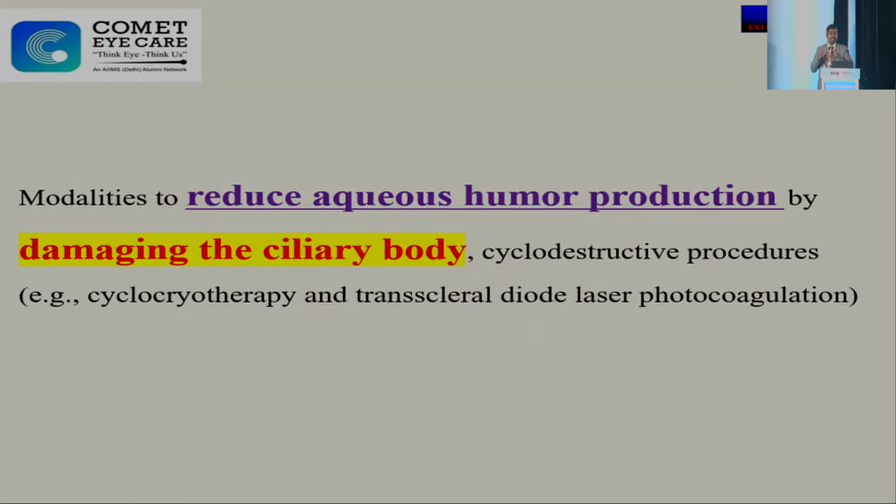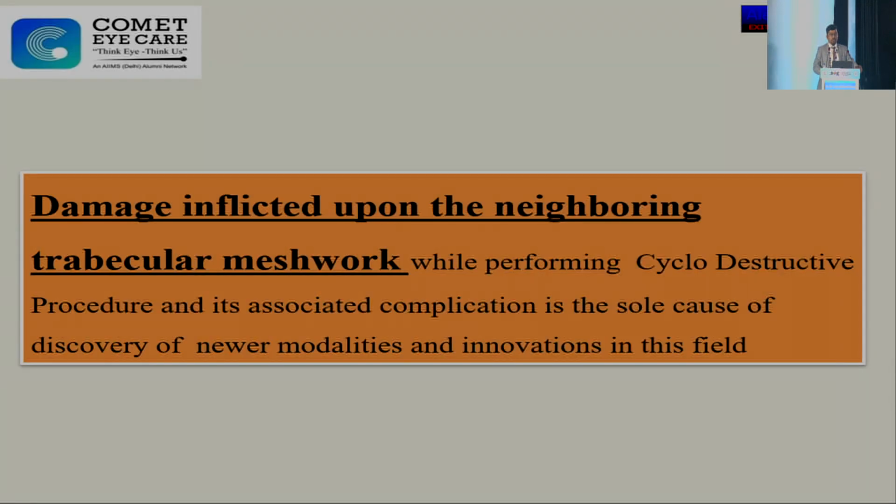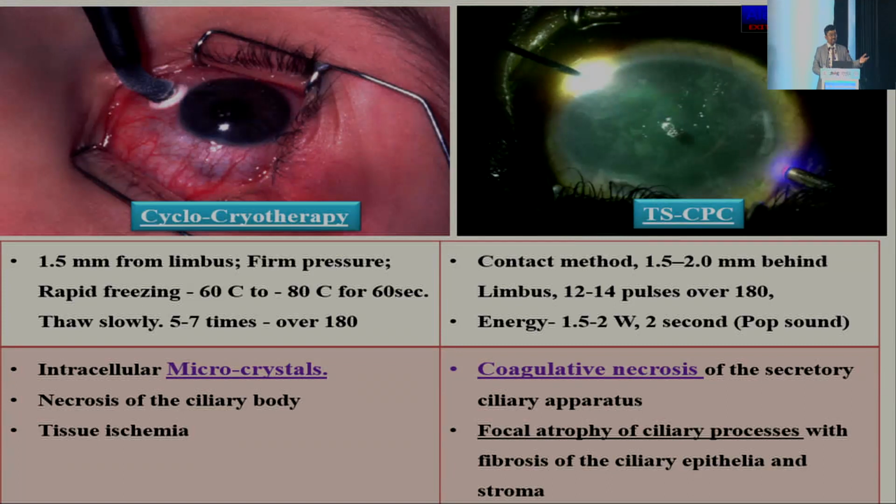This works by damaging the ciliary body, which reduces aqueous humor production. It started from cyclectomy, went to cyclocryotherapy, to diode laser cyclophotocoagulation, ultrasound was also tried, and as Dr. Neha also spoke, micropulse. Whatever damage is inflicted upon the neighboring trabecular meshwork is the sole cause of discovery of new modalities and innovation in this field. Starting with cyclocryotherapy, at 1.5 mm from the limbus, firm pressure and rapid freezing is done, where intracellular microcrystals are formed.